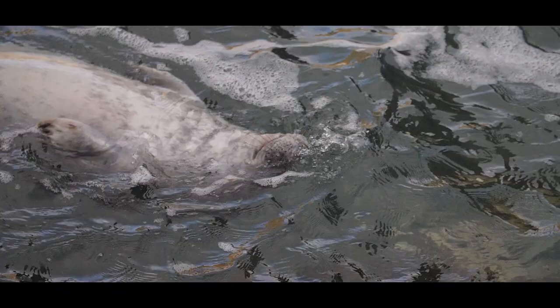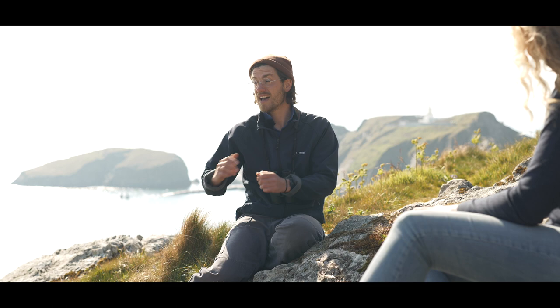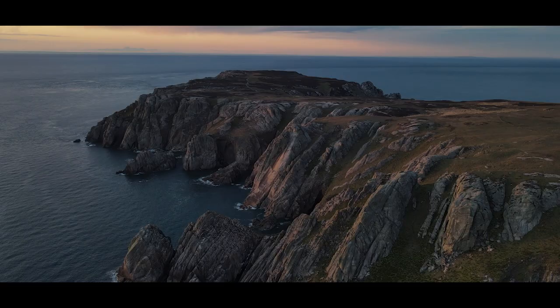So people come to Lundy and learn about the marine protected area, and then hopefully that will inspire them to look after their little piece of ocean on their doorstep, and actually the ocean and all the waters around the whole world as a whole.